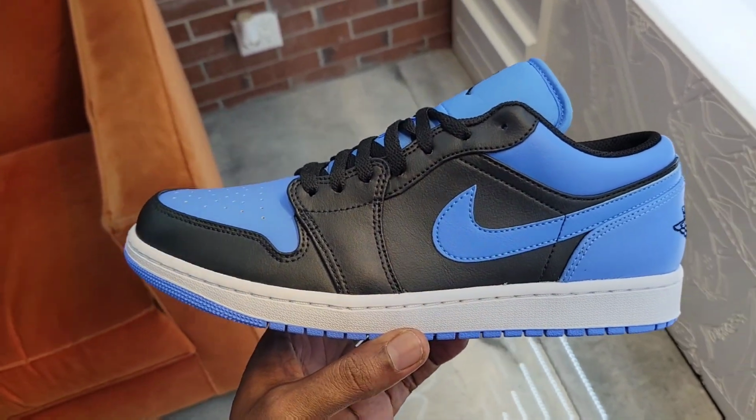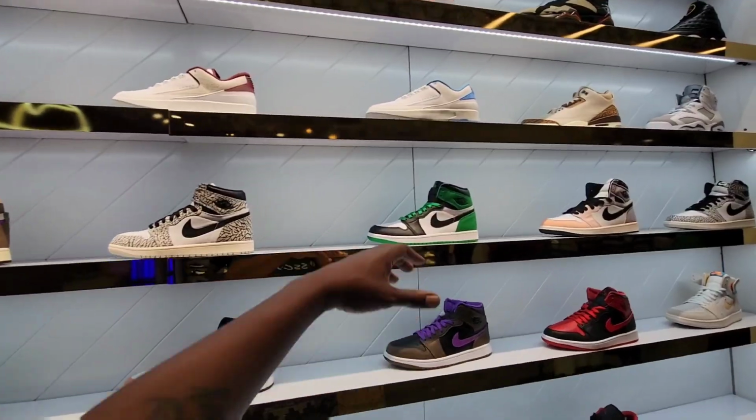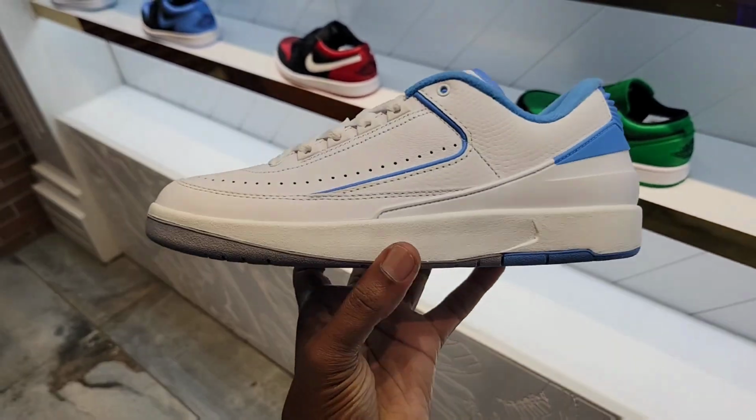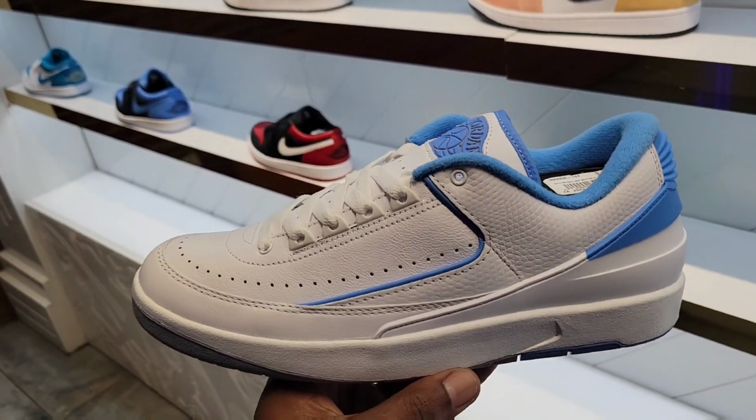This colorway's pretty dope too. Nothing really new, but they do have the latest releases. This is another one that you don't see at too many locations at all. Jordan 2 Low UNC. A lot of people did grab these up when they had the opportunity to. Let me know if you guys picked these up or not.